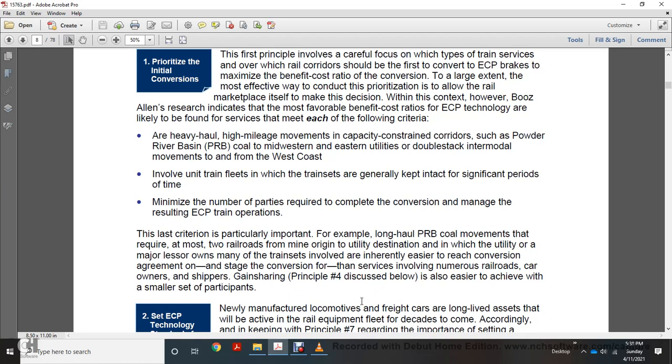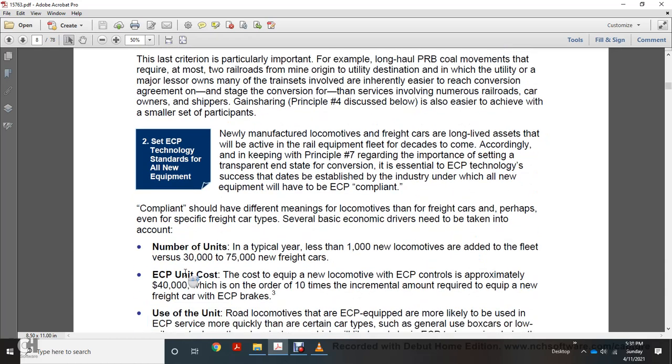PRB, or Powder River Basin, coal movements require only two railroads to connect the mine or origin with the utility destination, in which the utility or the major lessor owns many of the train sets. This involves an inherently easier conversion agreement stage, with numerous railroad cars and ownership of the gain sharing with the principal, as discussed below. It's also easier to achieve smaller set participation.